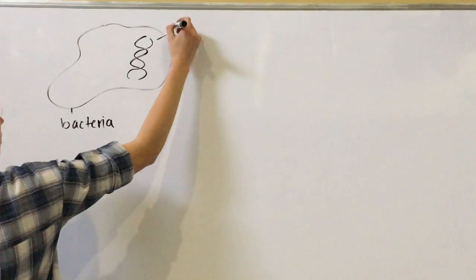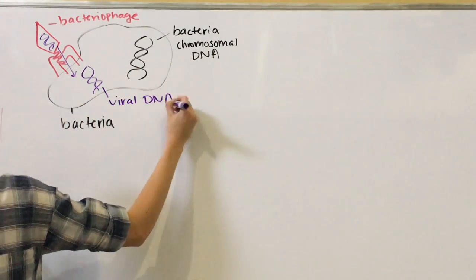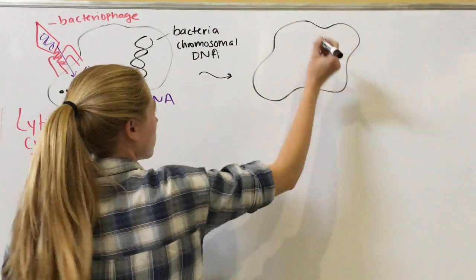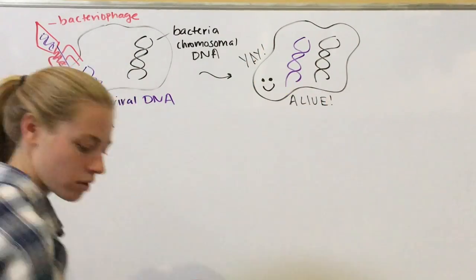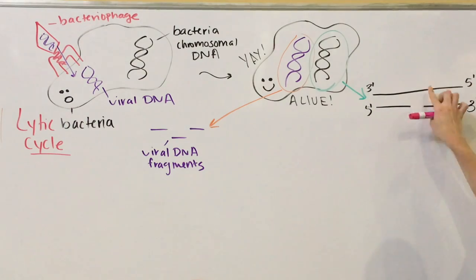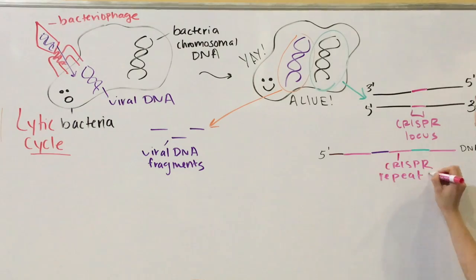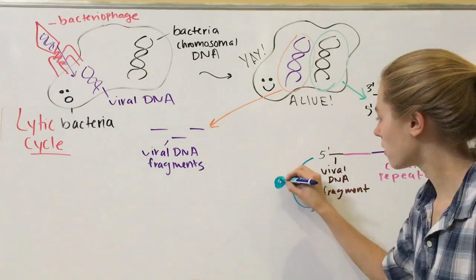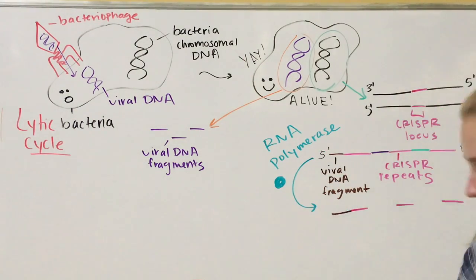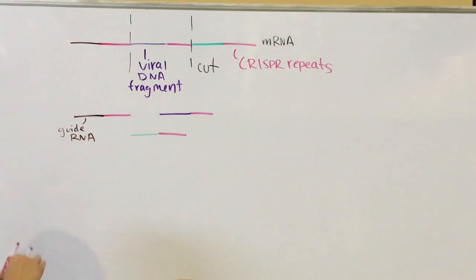In order for CRISPR to work, bacteria must have survived an infection by a bacteriophage during the lytic cycle, so it contains viral DNA. This viral DNA will be cut into fragments. In the chromosomal bacterial DNA, there is a CRISPR locus which has CRISPR repeats. Between these repeats are the viral DNA fragments from each infection added at the 5' end. RNA polymerase transcribes this DNA into mRNA, which is cut into crRNA, including a CRISPR repeat and a guide RNA.